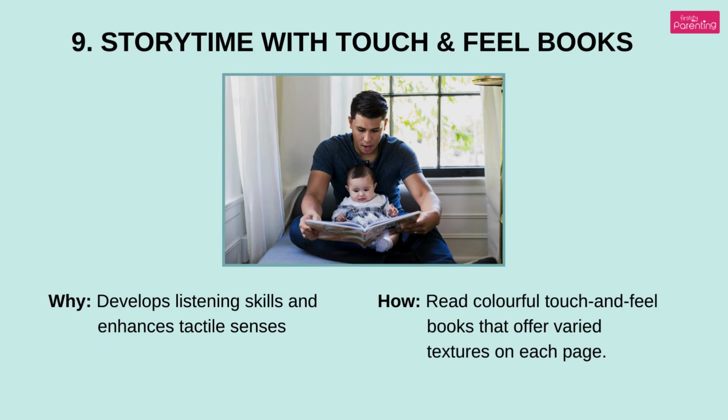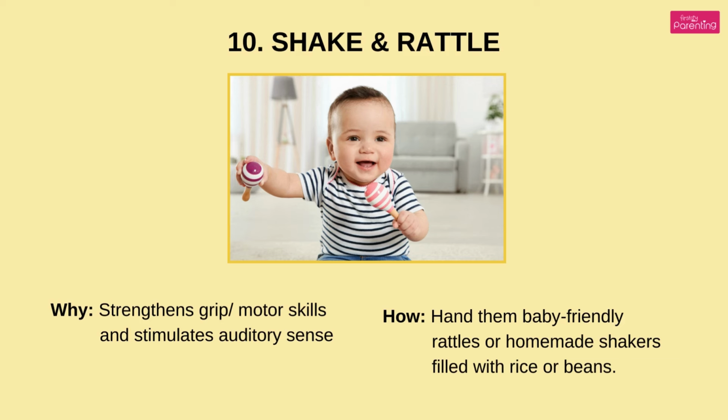9. Story time with touch and feel books. Why? Because it develops listening skills and enhances tactile senses. How to do? Read colorful touch and feel books that offer varied textures on each page. 10. Shake and rattle. Why? Because it strengthens grip or motor skills and stimulates auditory senses. How to do? Hand them baby-friendly rattles or homemade shakers filled with rice or beans.